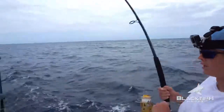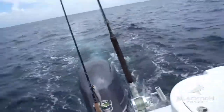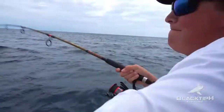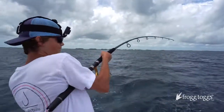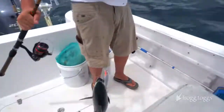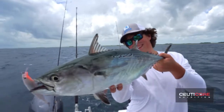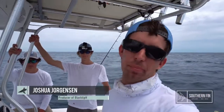Alright, Nick's hooked up again. Second bonito. Another bonito. Dude, you got fish on. Boom! Just like that. Oh. Just get it. We got four bonitos really fast, double headers back to back.